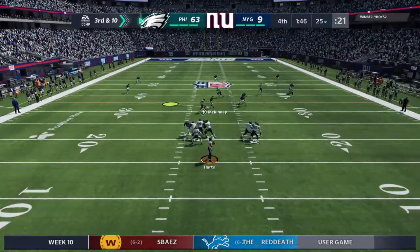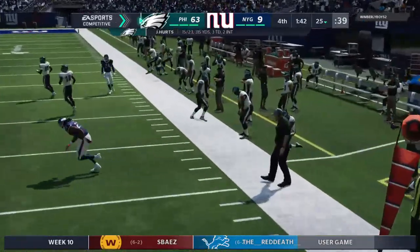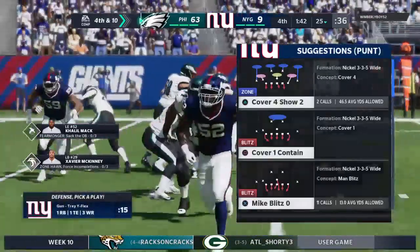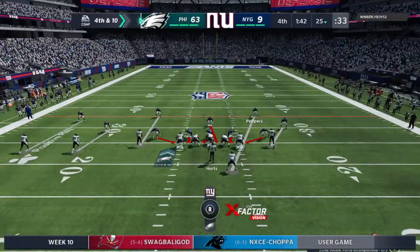Throwing is Hurts. Flushed out right. And that one drops incomplete as he got popped as he was throwing it. Oh, that's got to frustrate him a little bit because they nearly got to him there, and it would have been the first sack of the game. Instead, they're able to influence the release, and they did force the incomplete pass.